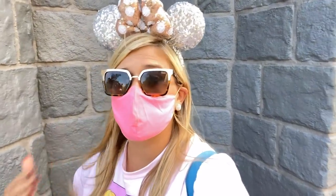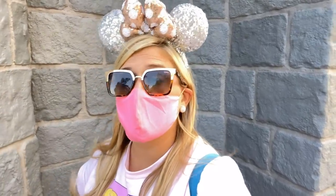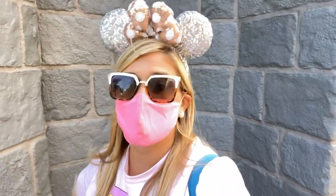Another thing to consider is because it's Cinderella's Royal Table, because it's inside the castle, there's a lot of families with young kids there. So if you're a young couple that doesn't have kids and you want to go on a romantic date, you may want to go somewhere else that's a little bit quieter because it is noisy in there. There are kids enjoying themselves, which this is the Magic Kingdom, of course there are, but if you're looking for a romantic, intimate date, you're probably not going to get that at Cinderella's Royal Table.